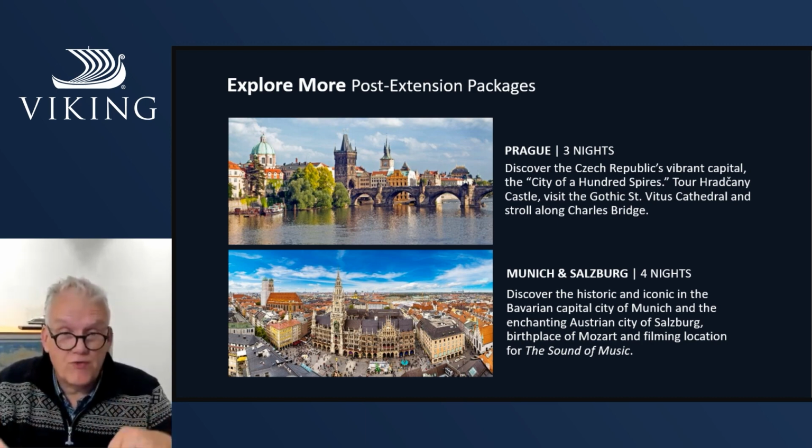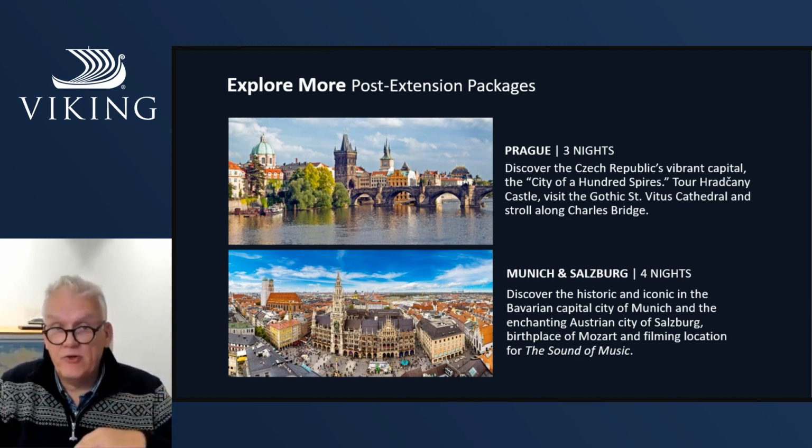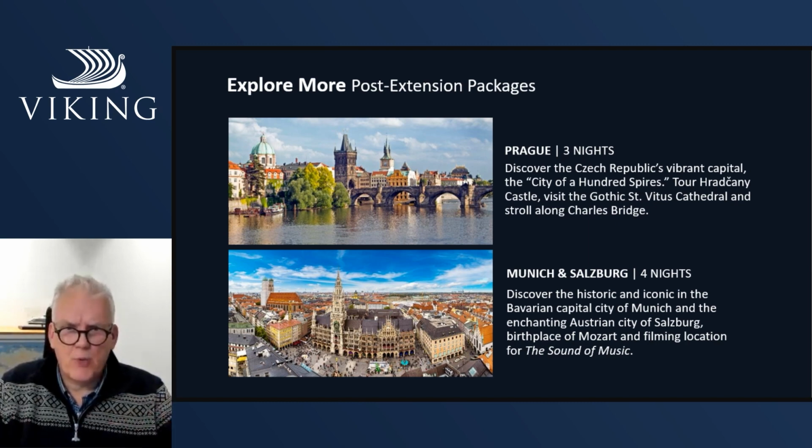Or you can choose from Passau to head a little bit south back into Austria, and spend 2 nights in Salzburg. And Salzburg is the city where Mozart grew up, where he did a lot of his composing. There's a museum house for Mozart there. It's a city that lives off music. It has gorgeous architecture, but of course it's best known for the backdrop of The Sound of Music.